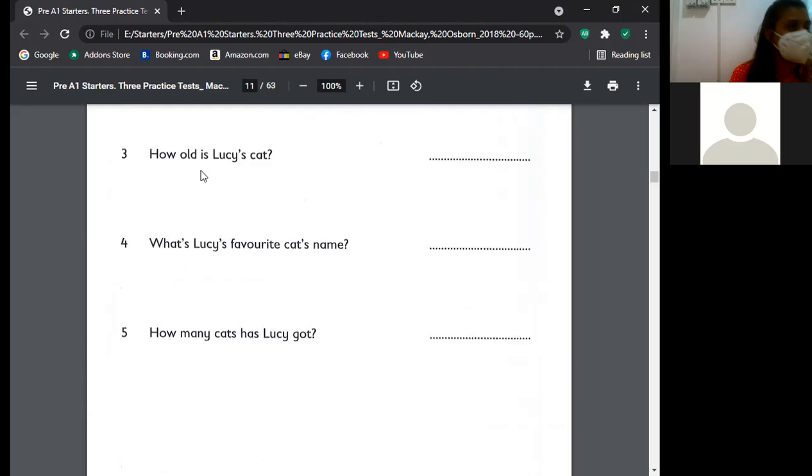How old is Lucy's cat? So it's a number. So you have to write a number, okay? Then next one. Number or a letter. If you know the letters for the numbers, you can write down it with letters, okay? If you don't know, just write the number, okay?